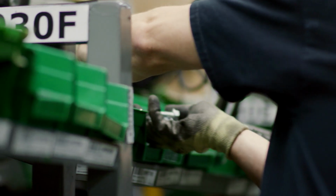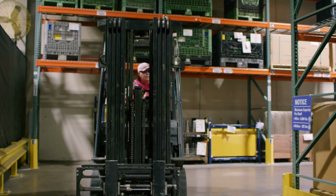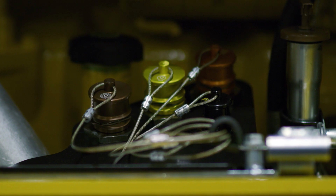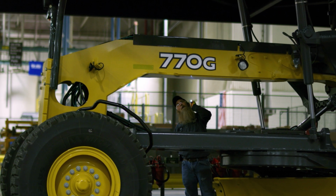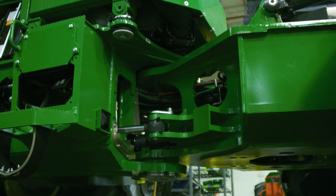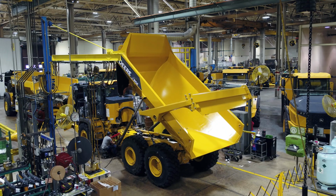The countless small parts needed for machine assembly are organized, housed, and distributed by way of our advanced material flow process. Fork trucks retrieve and deliver these parts from supermarkets located close to each line. To help ensure that the right parts are installed in the right manner, we use computer-based smart tools. Each and every machine built at Davenport Works receives thorough inspections and testing before it ships. Inspections are built into the assembly process, with functional and mechanical testing executed at both midline and end of line.